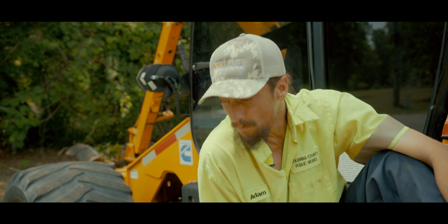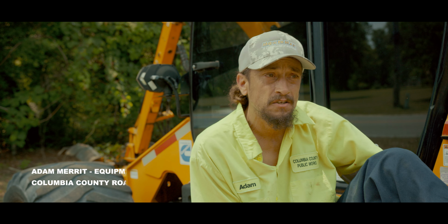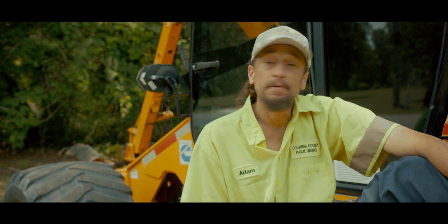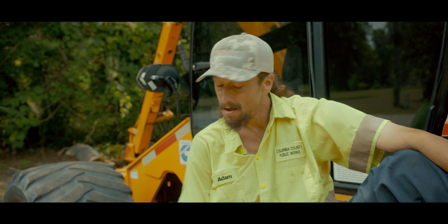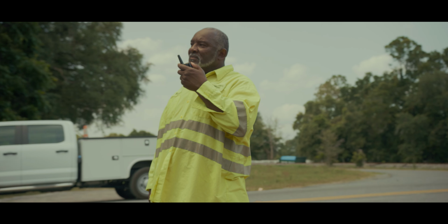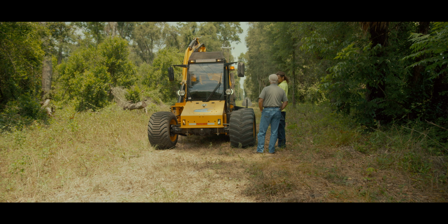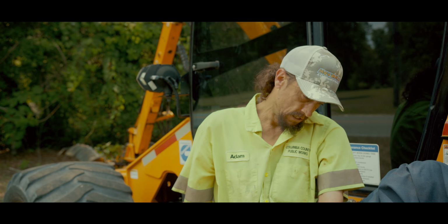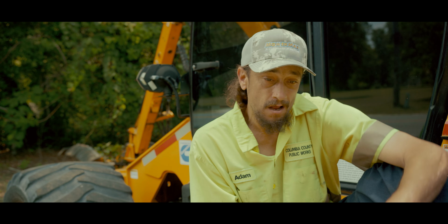Adam Merritt. I work for Columbia County Road Department. My job title's Equipment Operator 3. I've been doing this brush cutting for about 6-7 years now. I was 21 and I had a bush hog accident. Fell under the bush hog, chopped me up, chopped both hands off, or both wrists off, leg, foot. That was pretty much it.